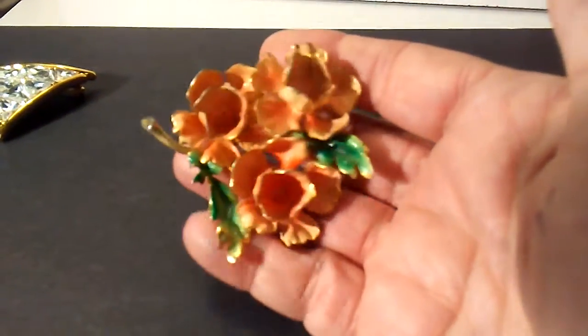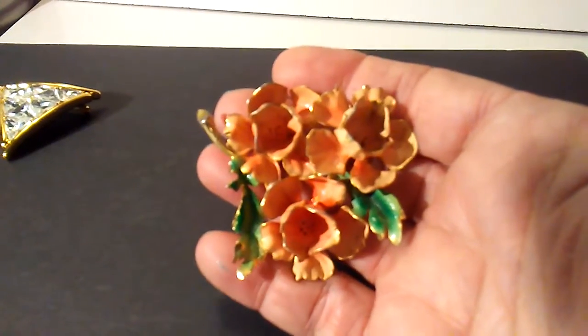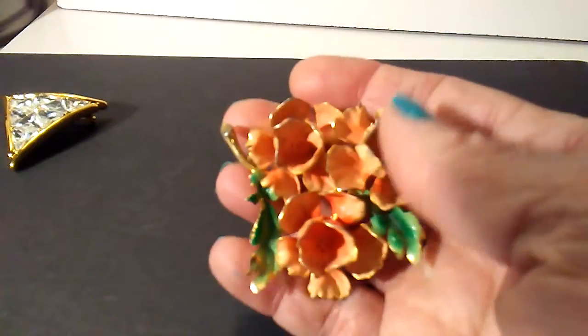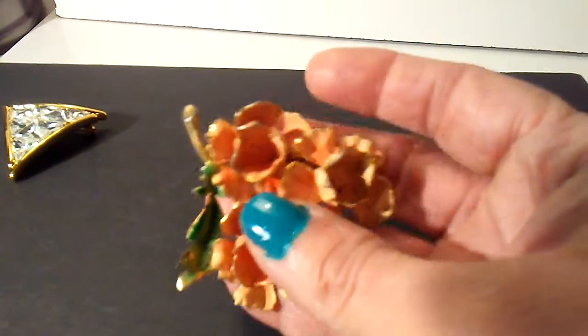Then we have an unsigned peach color brooch. Now some of the paint has worn off a little bit at the edges, but I think it adds character to it. So there's that one.